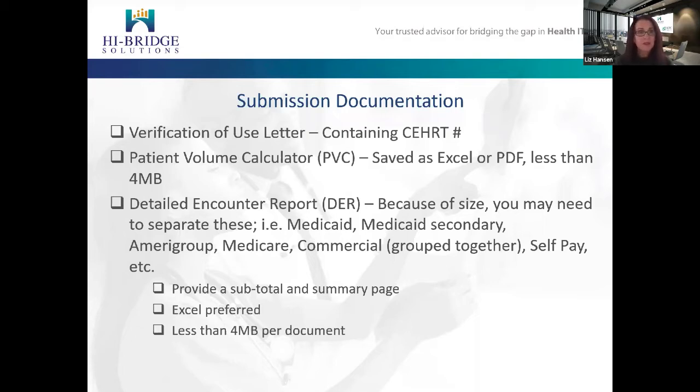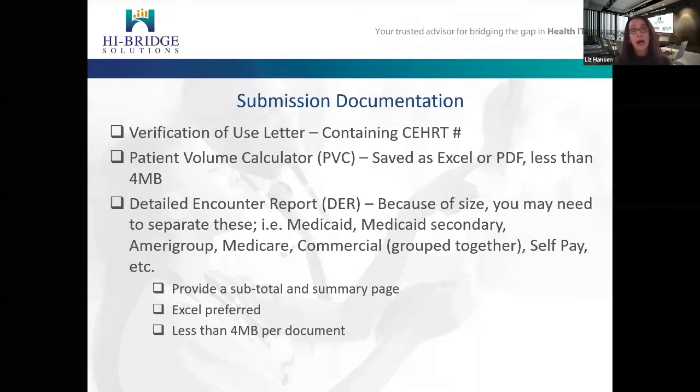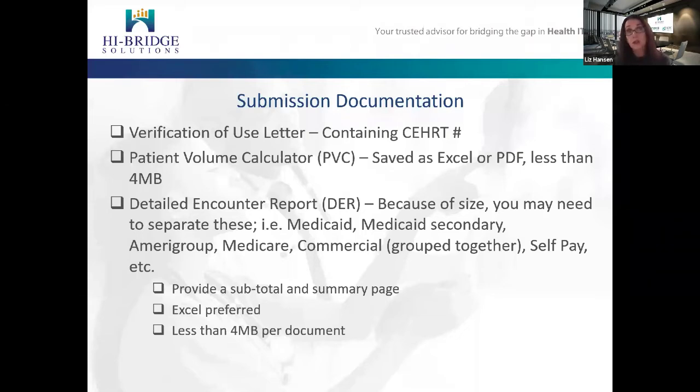Of course, you have to have your patient volume calculator meeting the threshold of greater than 30%, unless you're a pediatrician, and that would be greater than 20%, and your payout would be less. It needs to be saved as an Excel or a PDF. I think most of us prefer the Excel version, and it needs to be less than 4 megs. Sometimes folks have a problem saving this in a higher resolution. It doesn't need to be in a high resolution, so it should comfortably fit in 4 megs.